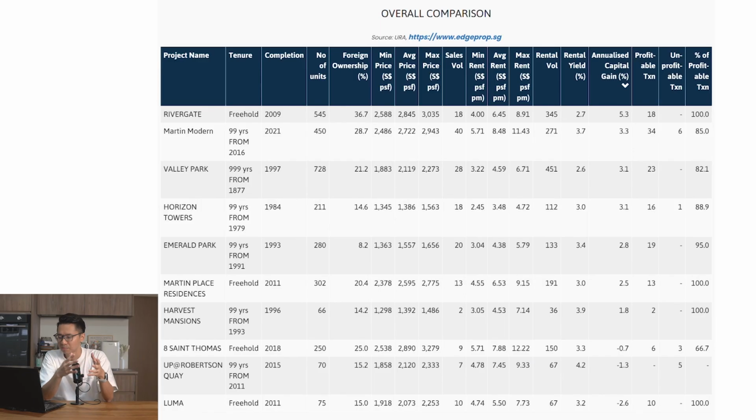So what is this gap that Martin Modern has that allowed it to outperform the competition, even those larger freehold ones? Basically, it is a quantum game, and they are offering a product that people cannot find in the River Valley area. Say if you have a limited budget and you really need a 3-bedder in this area, Martin Modern is probably your only choice.